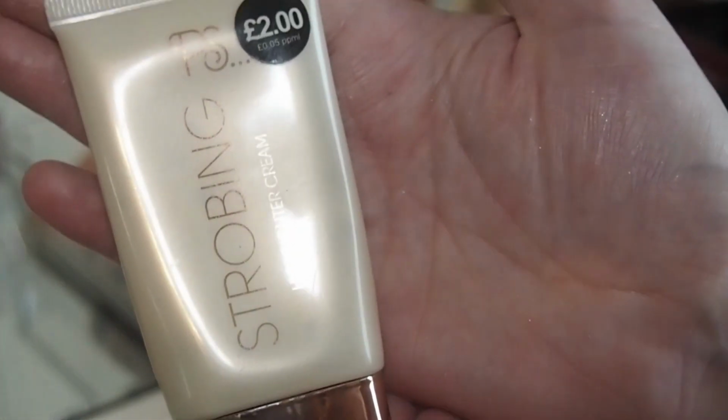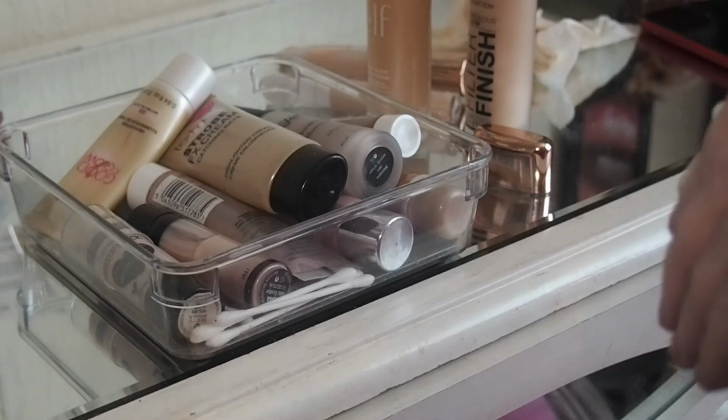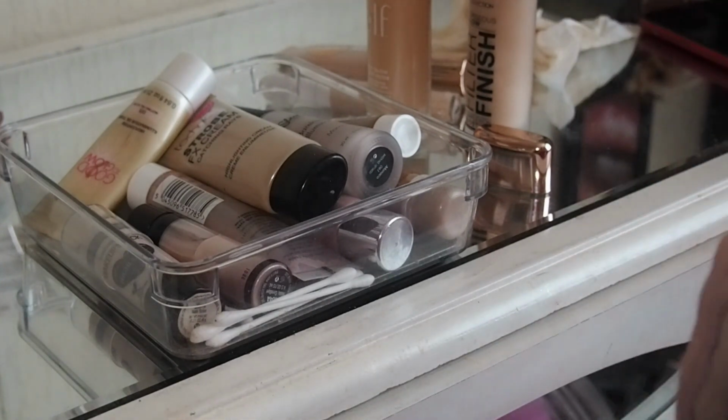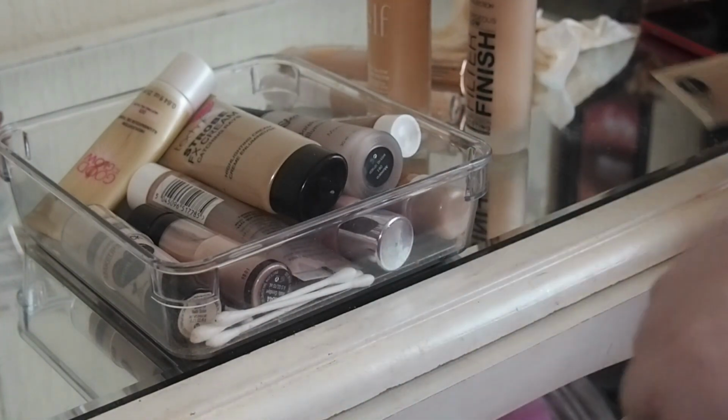Next up was the first ever Strobing product to come into my collection. And I've had it for so long, it really should probably go into the bin. It's in the shade Pearl. Oh my gosh, it's so nice. And it reminds me of the MAC Strobe cream. I think it was meant to be a dupe for that when it first came out.